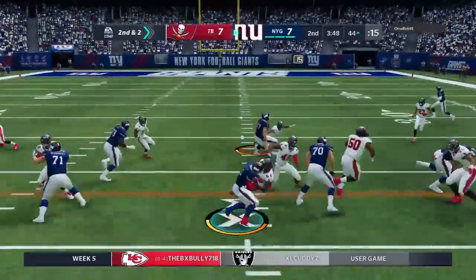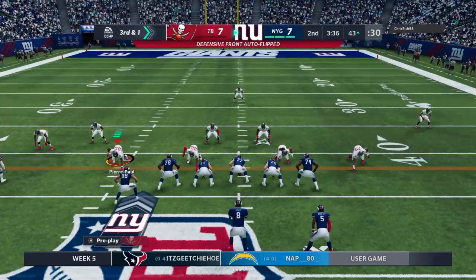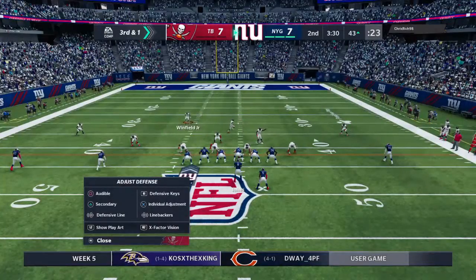On second down, here's Barkley, and he's going to get stopped up quickly. Give him a yard down to the 43. He was brought down by the Giants on third down, just 1 for 3 thus far. They're up against a 3rd and 1 situation.